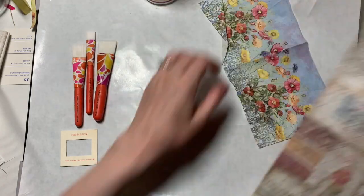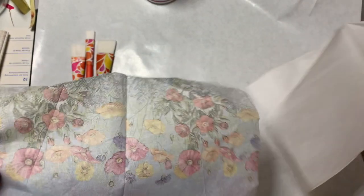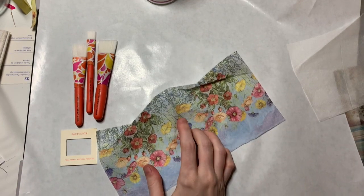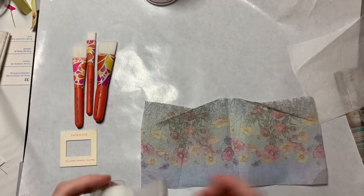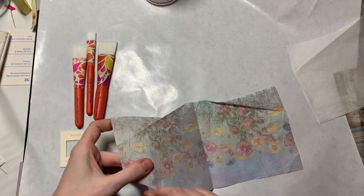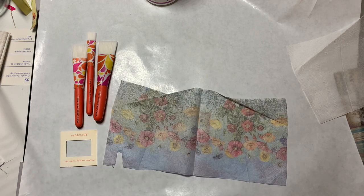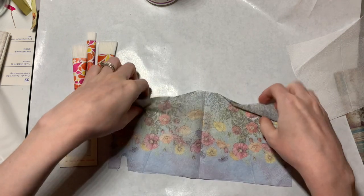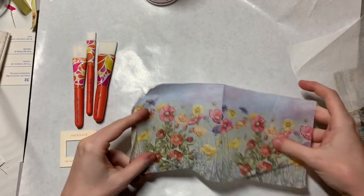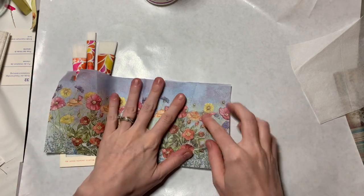Okay, so one napkin and one with the rice paper. So let's see if that's the only layer. Let's see if I can get this layer off. If there's another layer. Oh, nope, it's only two layers. Usually they have three layers, but nope, this is just two. Okay, which flowers do I like?